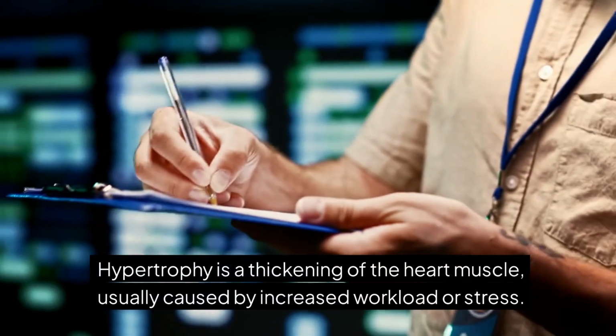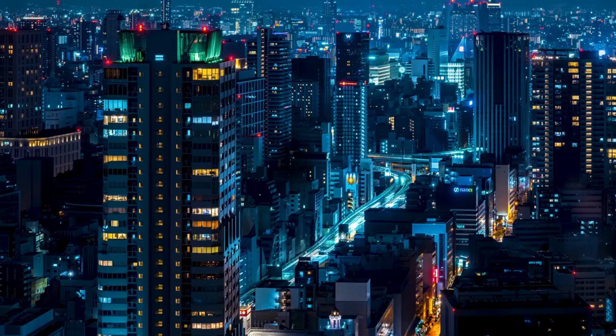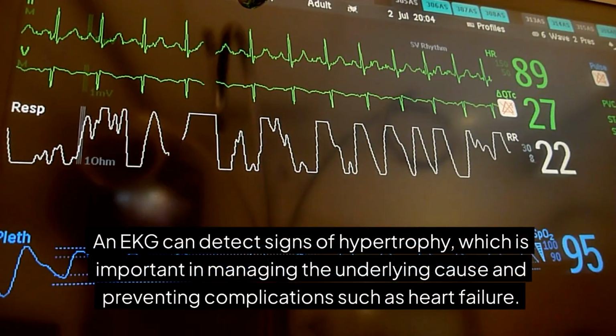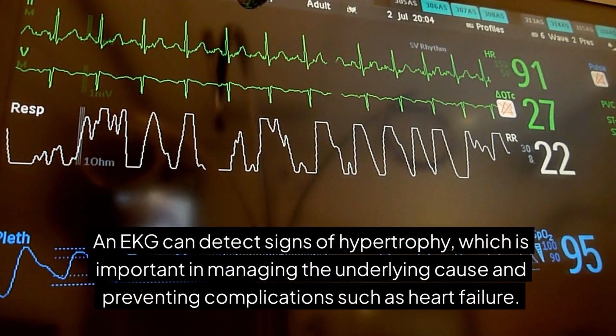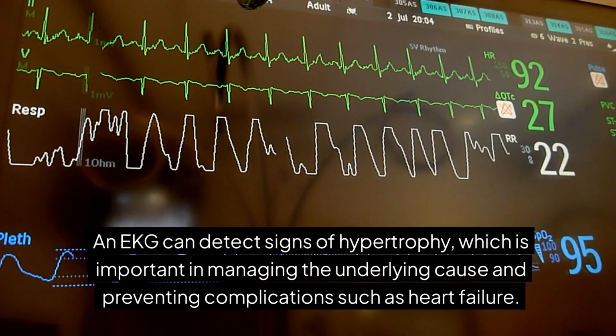Hypertrophy is a thickening of the heart muscle, usually caused by increased workload or stress. This can occur in conditions such as high blood pressure or heart valve disease. An EKG can detect signs of hypertrophy, which is important in managing the underlying cause and preventing complications such as heart failure.